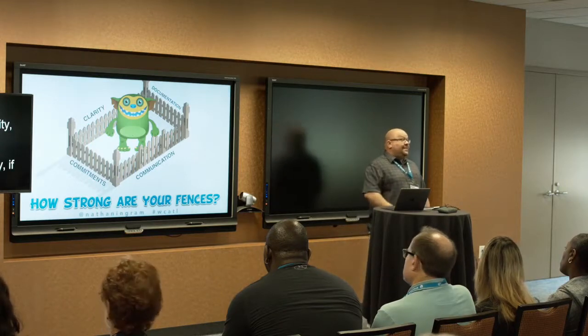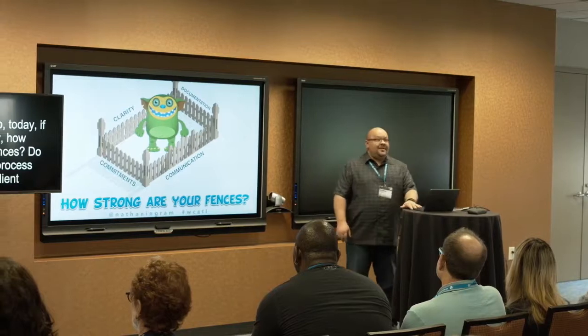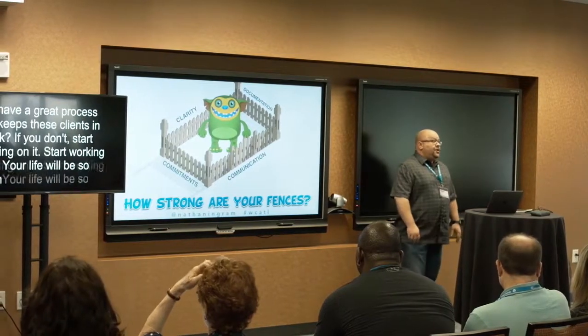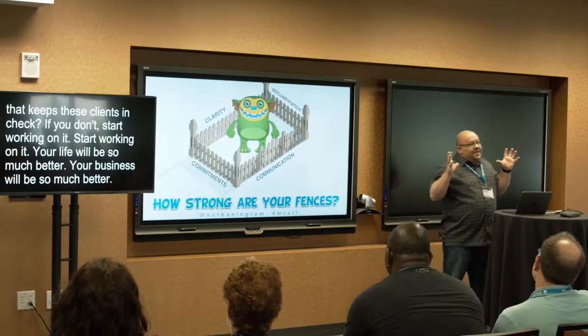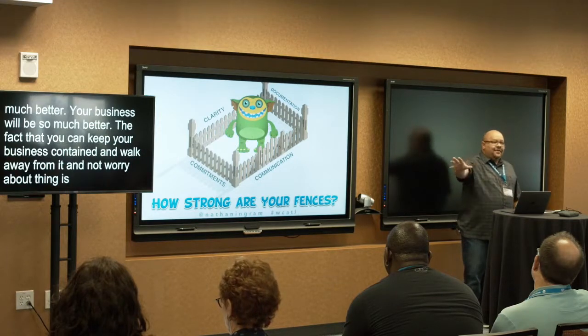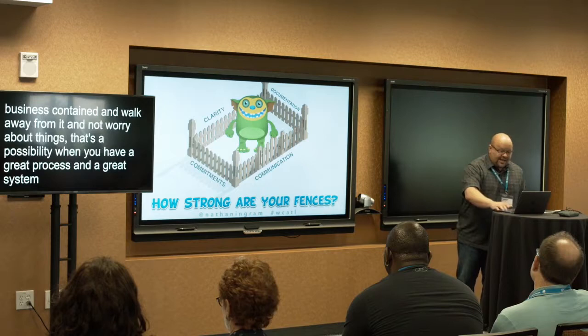So today, how strong are your fences? Do you have a great process that keeps these problem clients in check? If you don't, start working on it. Your life will be so much better. Your business will be so much better. The fact that you can keep your business contained and walk away from it and not worry about things is a possibility when you have a great process and a great system where problem clients stay in check.